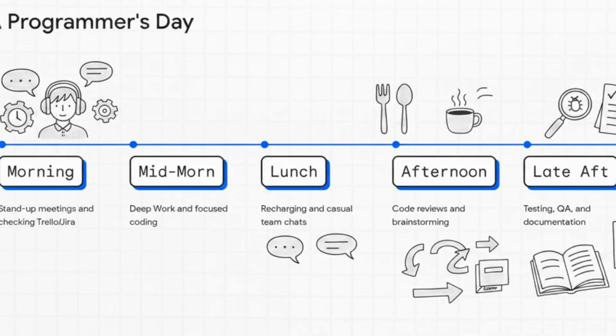You kick things off with stand-up meetings to align the team. Then comes the mid-morning deep work, those intense headphones-on sessions where the heavy problem-solving actually happens. After lunch, the afternoon pivots to high collaboration, reviewing teammates' code and brainstorming new features. Finally, the day wraps up with rigorous testing and documentation, just to ensure everything built that day holds up under pressure.